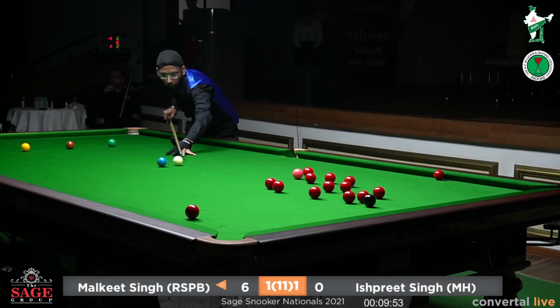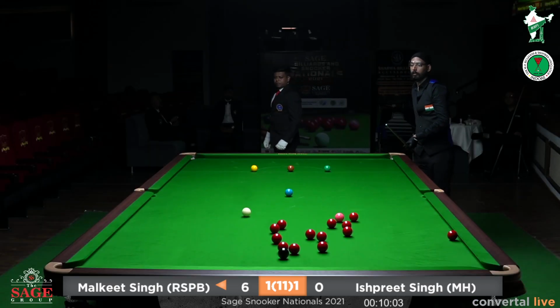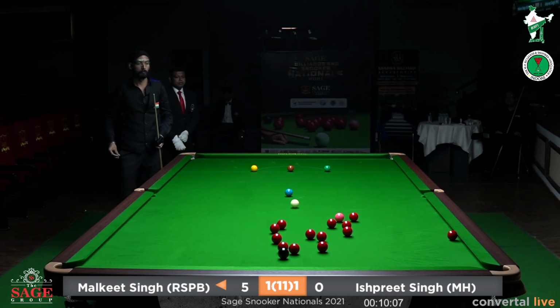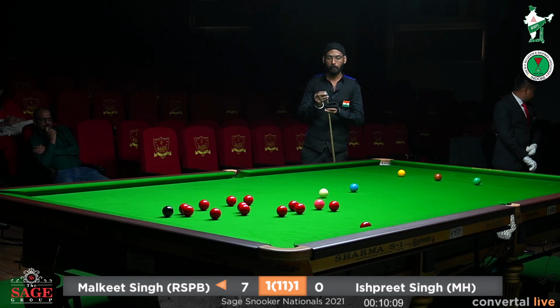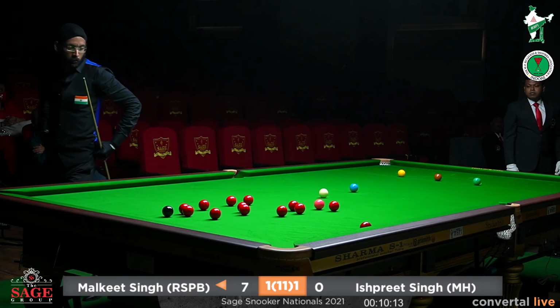This is a soft stun shot on the red so that the cue ball does not drift far away from the black. No, discretion is the better part of valor. He decided to go for the pink or the blue, depending upon where it stops. So the cue ball has lined up very beautifully for the pink.